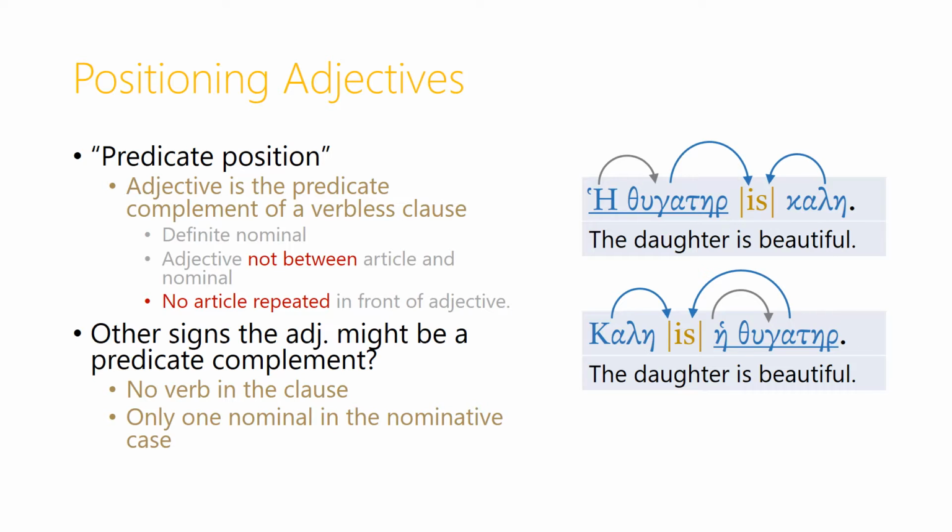So we have to look in a verbless clause for other signs that the adjective might be a predicate complement. If it's not in attributive position, one of the two attributive positions we described, then we also ask, is there a verb in the clause? Well, if there is a verb in the clause, then the adjective isn't going to be the predicate of a verbless clause, right? Or is there another nominal in the nominative case in the clause? If there is, then that is probably the complement rather than the adjective. There's some interpretation involved, and sometimes you can take a sentence more than one way, and that's the kind of discussion we see sometimes in the commentaries. Is this adjective attributive or is it predicate? But 90% of the time it's fairly clear from context.